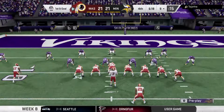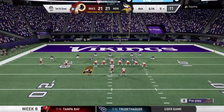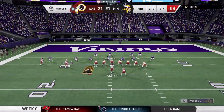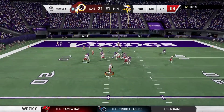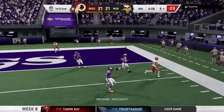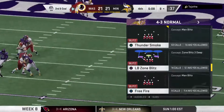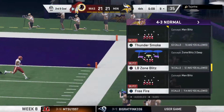A field goal could get him the lead, but it might not be enough here as they come up on 1st and goal. Now they'll look to Haskins to throw it. His throw incomplete. The intended target was the rookie Terry McLaurin, but it'll be 2nd and goal.